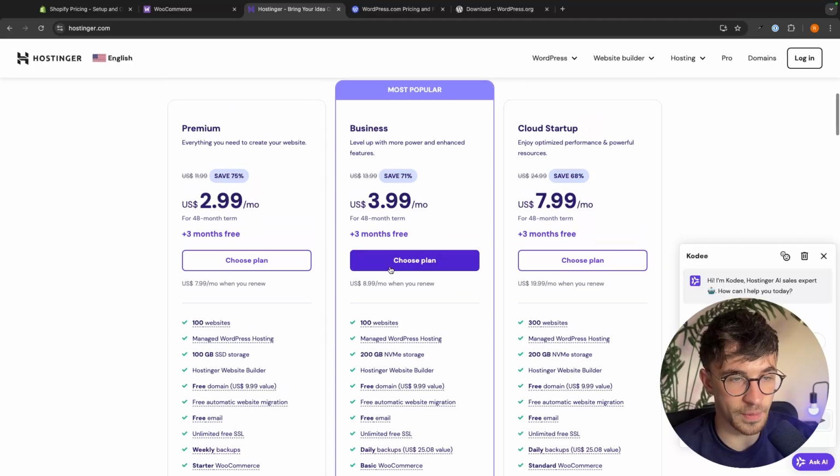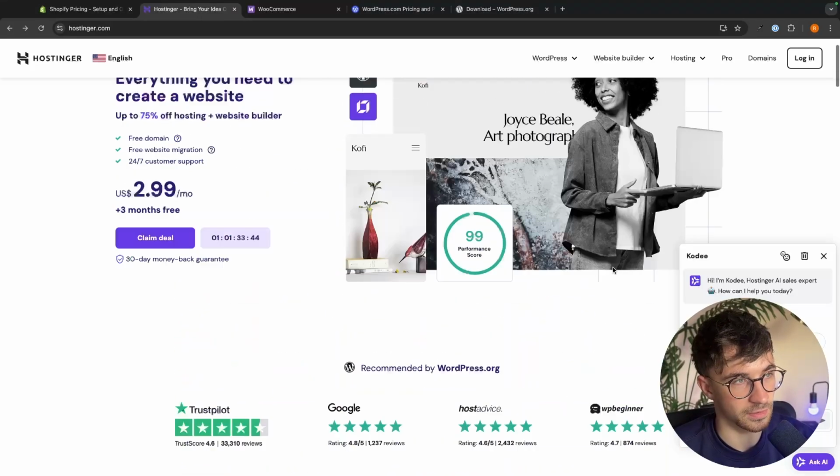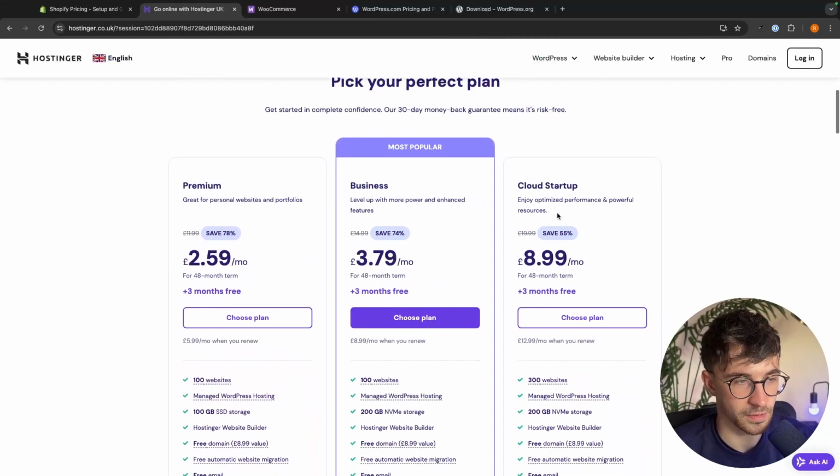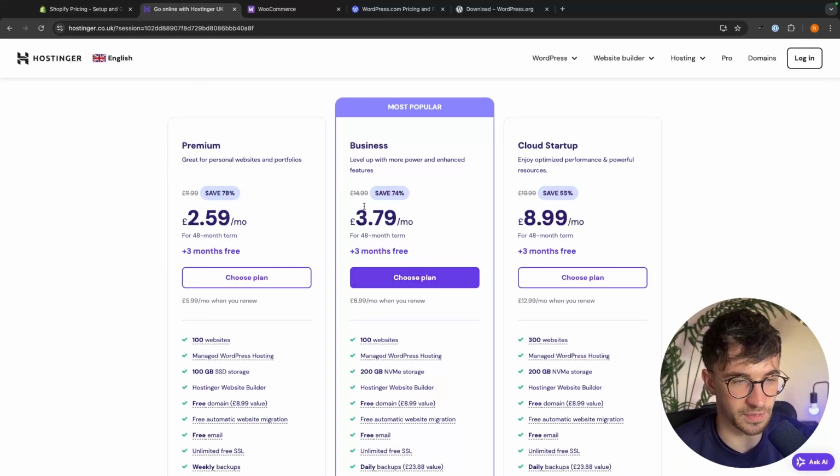So if we go for the business plan right here, this price can be kind of misleading because this is for a 4-year term. It can be very cheap though if you do want to go for 4 years, so just keep that in mind. Let me actually just go ahead and switch this to pounds as well. So we can go down and these are going to be the pricing plans.